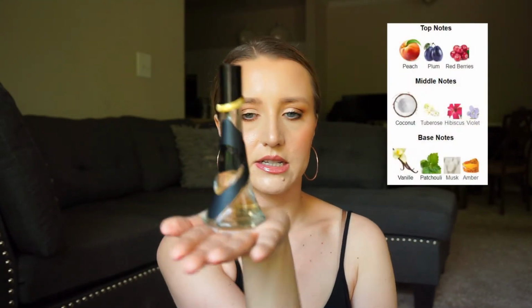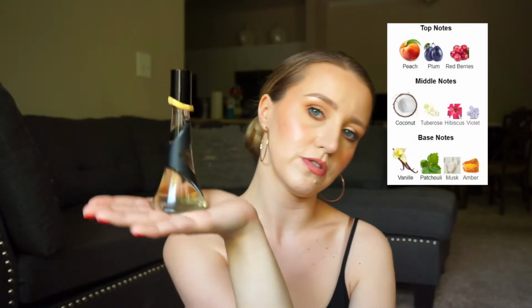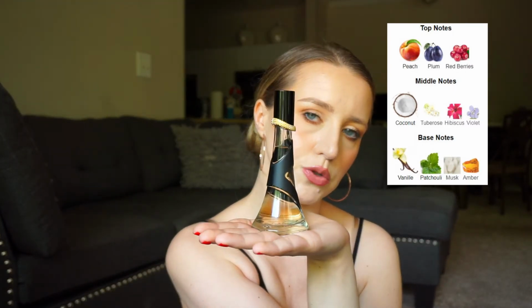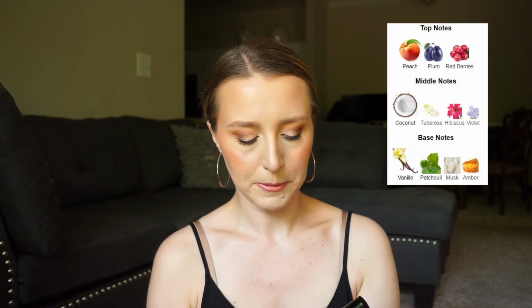And the next one I have is from Rihanna. This is Rebel Fleur. I think that's what it's called. I do want to get a Rebel Nude. That one I smelled was really good too, but I only smelled the body spray. I want the actual perfume because I feel like I don't use my body sprays as much anymore. I have so many, but there's no excitement in using them. It sounds weird, but yeah.